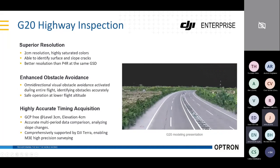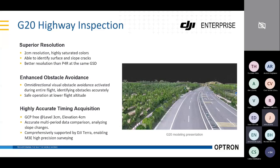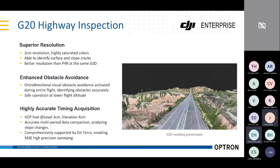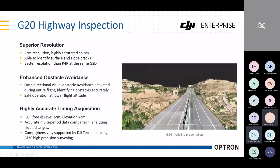Okay, also with enhanced obstacle avoidance, you can see there's gantries and towers and all sorts. This must have given the pilot a lot of comfort in terms of being able to fly and not worrying too much about potential crashes.